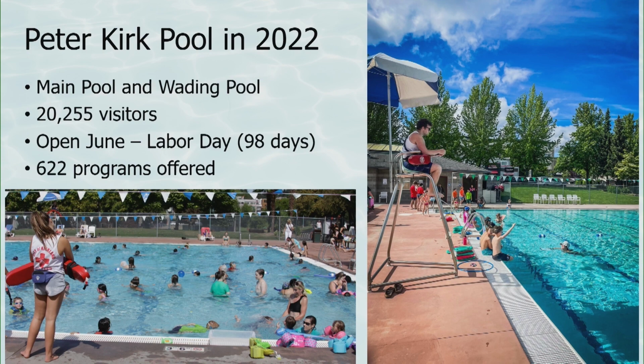As a seasonal outdoor pool, we're only open to the public for about 13 weeks each summer. So we squeeze in as much programming and pool access as possible during that time, but we're limited by weather, seasonal staff availability, and pool maintenance needs. The pool is typically open from early in the morning to late evening, and we offer both group and private swim lessons for all ages, public swim, lap swim, water exercise classes, swim team, aqua leaders, which is a volunteer program, and pool rentals. So there's a lot going on.